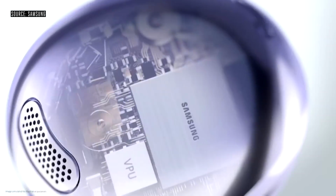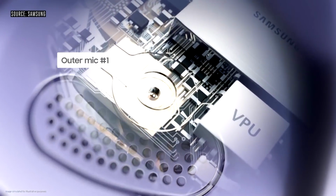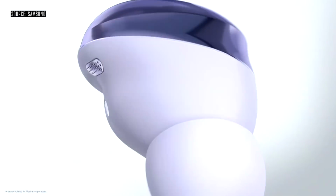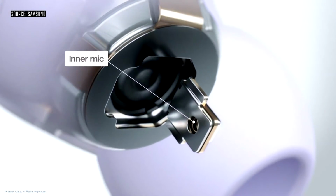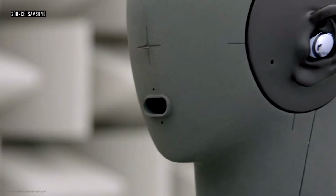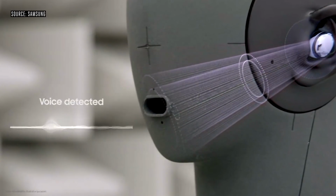One aspect of sound that's often overlooked is call quality. Buds Pro are designed with a voice pickup unit and 3 microphones to maximize call clarity. Once the voice pickup unit detects your voice, 2 outer mics positioned directly toward the mouth perform beamforming. Beamforming funnels your voice directly to the mic to minimize external noise and amplify your voice.